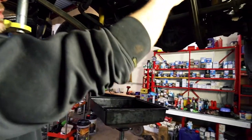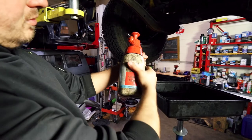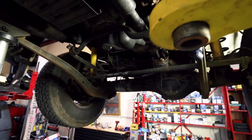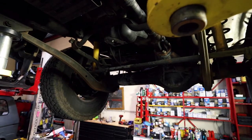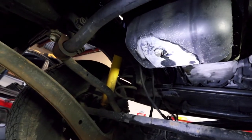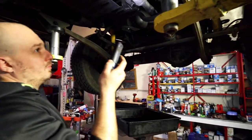So in layman's terms, what is that solution you're spraying on? This is just brake cleaner. Don't believe the bottle, it's just a Worth bottle, not Worth brake cleaner. Brake parts cleaner, it evaporates really quickly, as you can see from the fact that it's cleaned and evaporated and gone almost. Evaporates quickly, just cleans up your oil and bits and pieces.